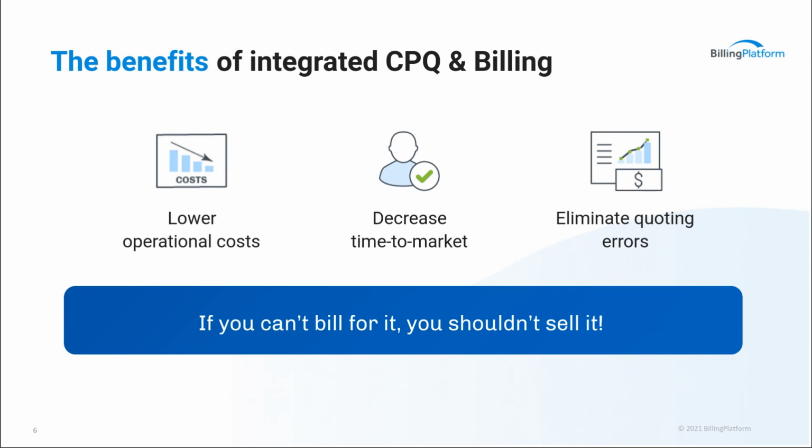And I don't want to sound like an infomercial, but that's not all. If the CPQ solution is integrated with your billing solution, you get even more benefits. This unified quote-to-cash solution can lower operational costs. When the two are connected and using the same product catalog, your support staff has only one place to manage products, services, and pricing. It also decreases time to market.